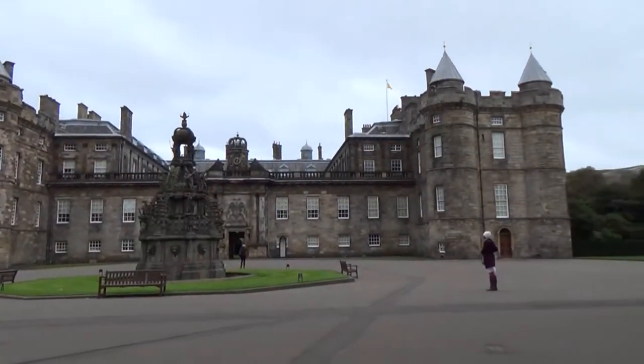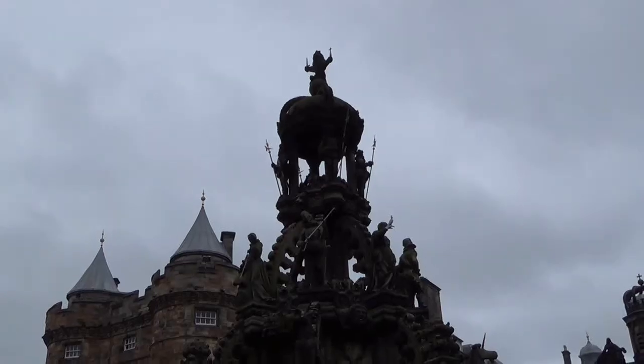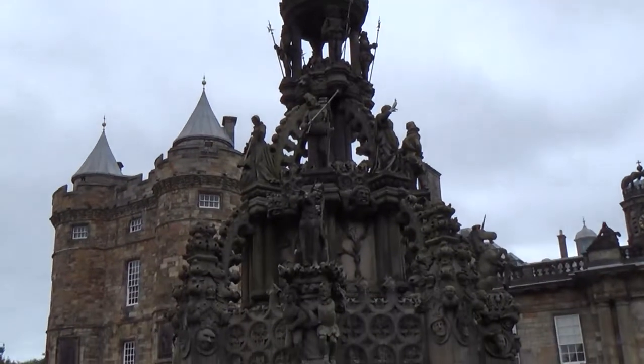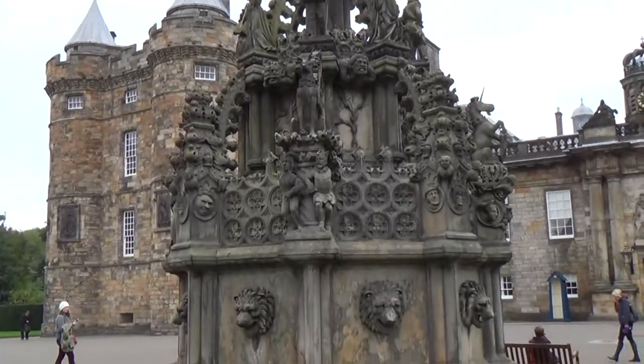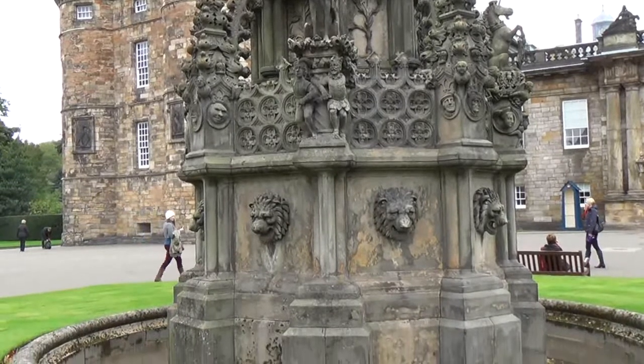This is Holyrood Palace, located on the east end of the Royal Mile in the heart of Edinburgh. This palace has been the home of various kings and queens of Scots since the 1500s. This fountain in the palace forecourt was erected at the request of Queen Victoria and dates from the 1800s.